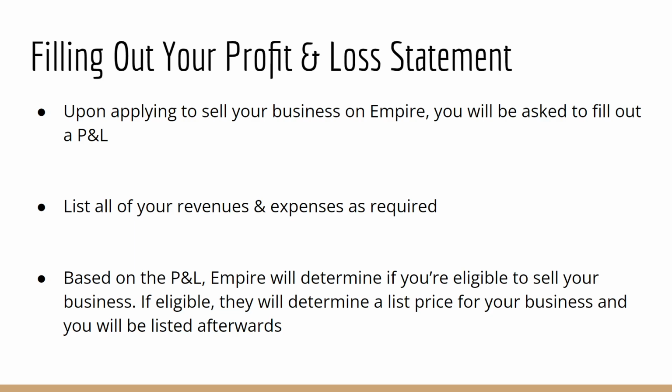Now, based on the P&L, Empire will determine if you're eligible to sell your business. Now, a reason why you might be ineligible is if your monthly net averages to be below $1,000 per month.